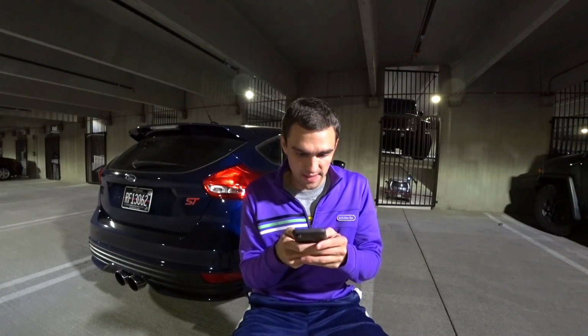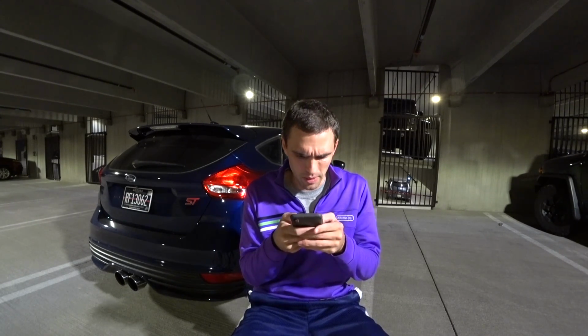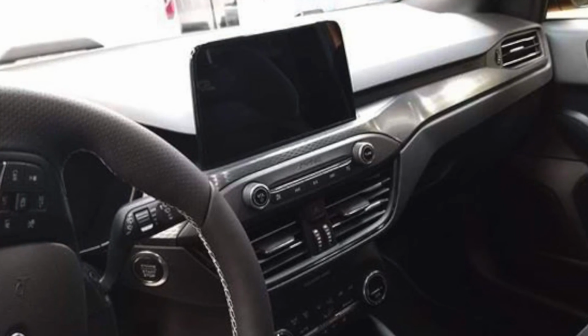Overall, it looks like it's going to have Sync again. It says Sync there. There's some kind of weird trim if you zoom in. Again, you can see the perforated leather on the steering wheel. The controls look very similar. But it's going to be interesting to see what this car sounds like. Are there going to be different drive modes?